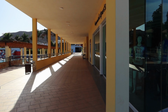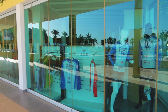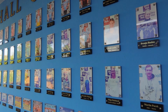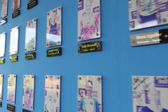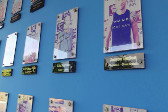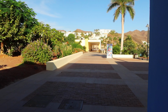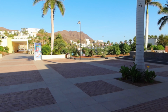Notice there's a little shop here that sells branded things with their logo on. So this seems to be the Hall of Fame of athletes that have stayed here. We just had a little look to see who we could pick out. There's one that's a lot more famous than the rest, and that's Jenson Button. Most of these are triathletes. I think Jenson Button now does triathlons, so it's probably the appeal of coming here. Looking at the facilities, I'm not surprised. Yeah, really good.